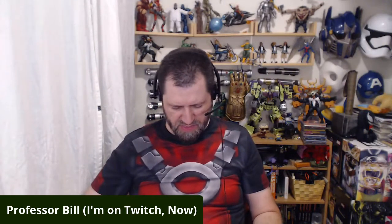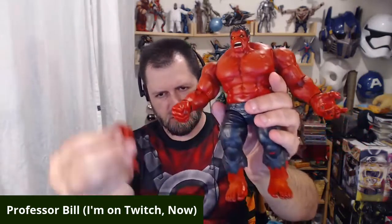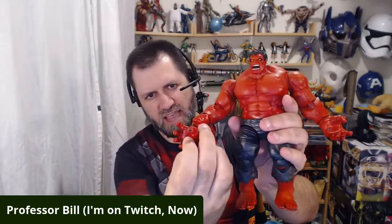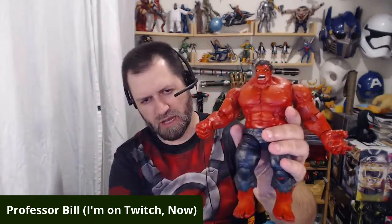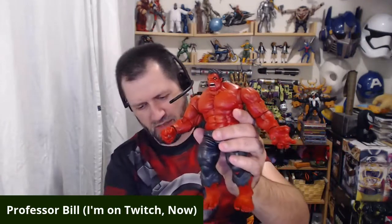They got to make a Thaddeus Thunderbolt Ross figure. You know what I'm saying? Because I like to have the human versions of the alter ego characters too. So here he is. One hand open, one hand closed. But they've also got the reversed hands. So there's this hand open that I can put on there, or this hand closed in a fist that I can put on there.